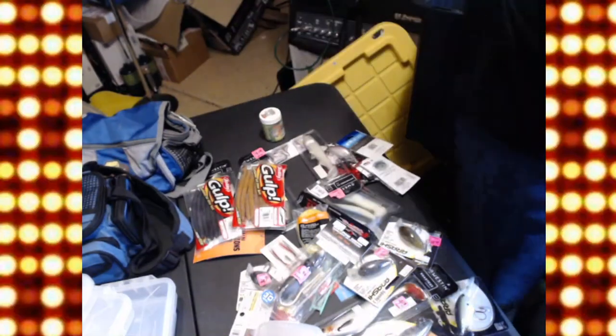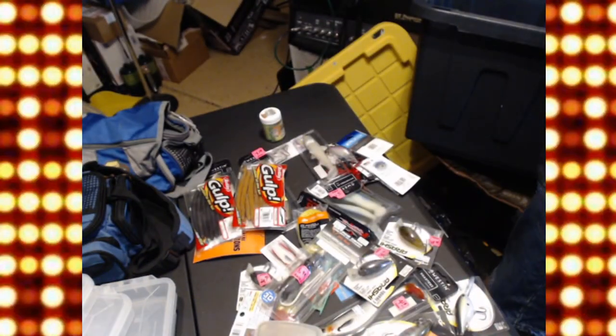Yikes. Wow. That's a lot of junk. What do we do with all this junk? You all saw it. I think we need to give some of this away.